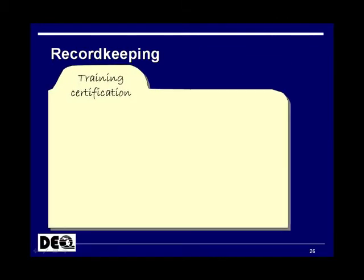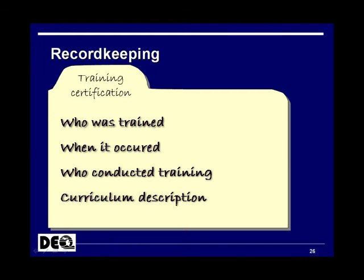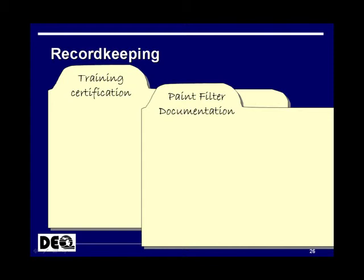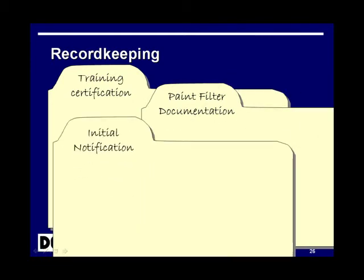The NESHAP requires you to keep records of all of the following information. You need to keep track of who was trained, when it occurred, and who did the training, and what the curriculum consisted of. You need to keep copies of the product bulletin identifying that your booth filters are 98% efficient according to ASHRAE Method 52.1.